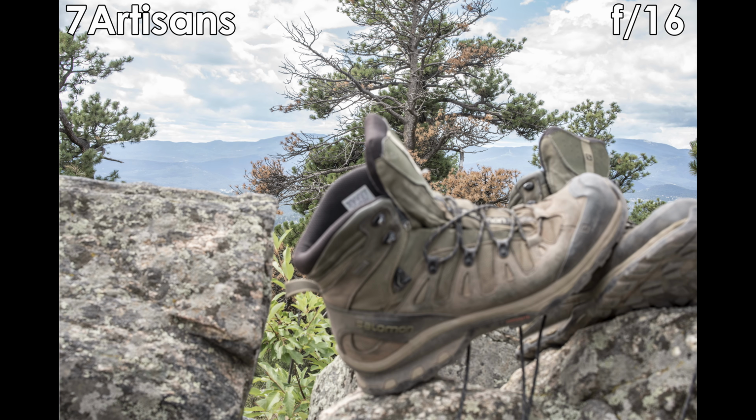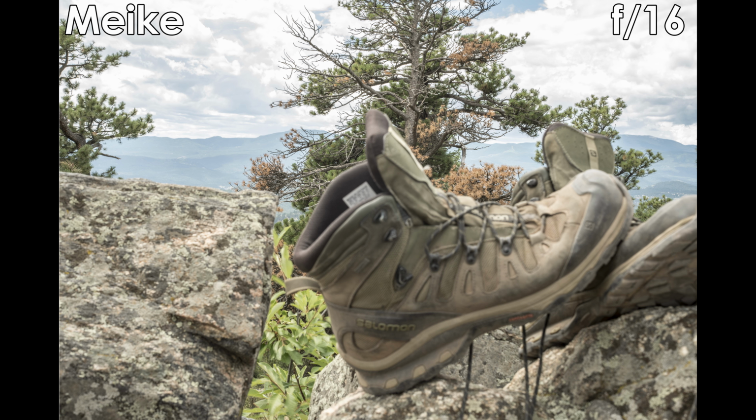At the hyperfocal distance, with all of the lenses set to f16 for fair comparison, this test checks the quality of sharpness over a deep depth of field, and to that end, 3 of the lenses perform very well with minor differences.